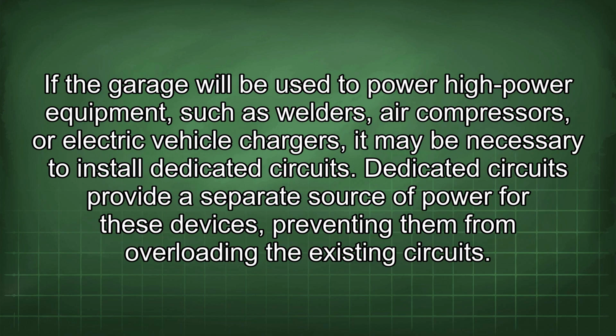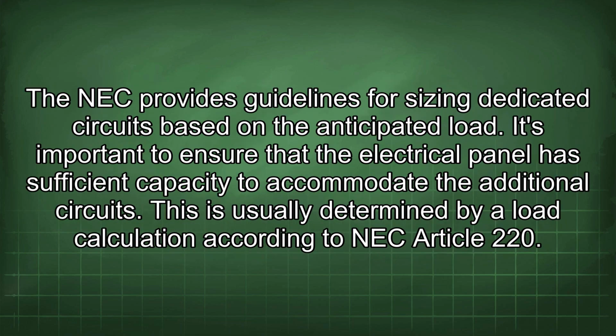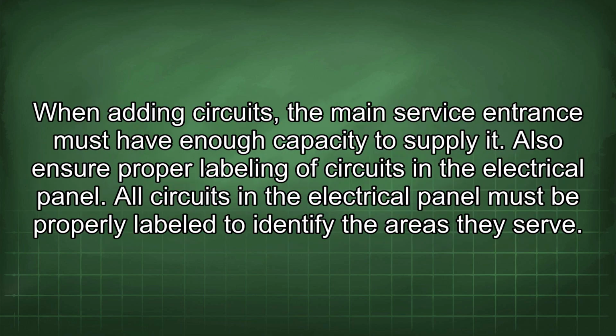If the garage will be used to power high-power equipment such as welders, air compressors, or electric vehicle chargers, it may be necessary to install dedicated circuits. Dedicated circuits provide a separate source of power for these devices, preventing them from overloading the existing circuits. The NEC provides guidelines for sizing dedicated circuits based on the anticipated load. It's important to ensure that the electrical panel has sufficient capacity to accommodate the additional circuits. This is usually determined by a load calculation according to NEC Article 220. When adding circuits, the main service entrance must have enough capacity to supply them.